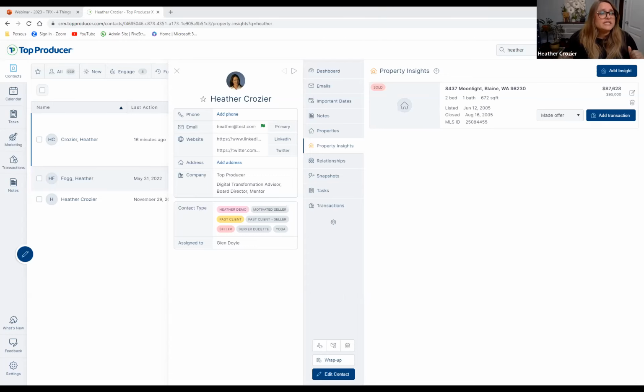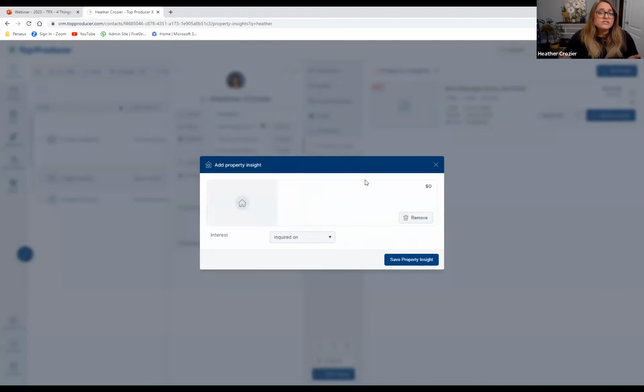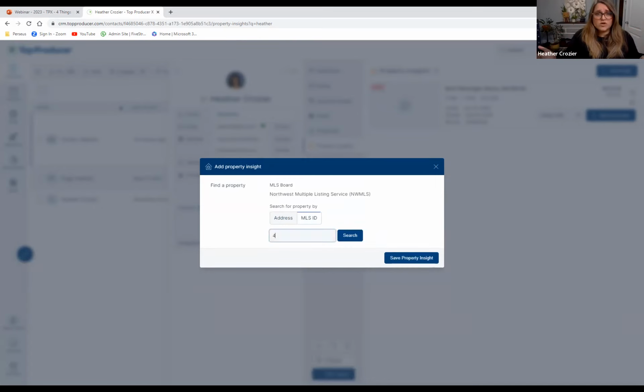So what you're doing in here for property insights is that you're pulling the properties. It's coming directly from the MLS. You're pulling the properties that your client has inquired about. Maybe they were out for a drive on the weekend and they saw a couple houses for sale and they reached out to you and said, hey, I saw this house for sale and I'm really interested in seeing it. So you're going to add it to Property Insights, and you would put that the customer inquired.